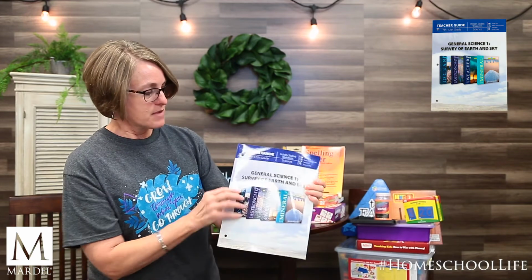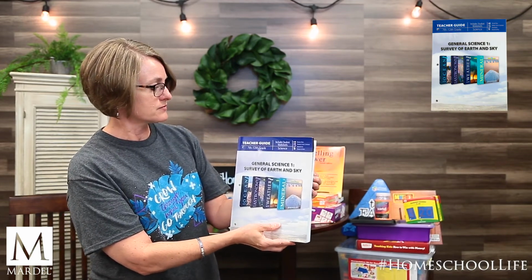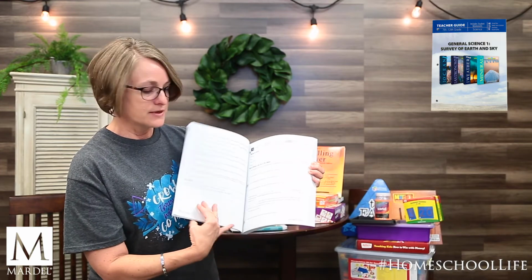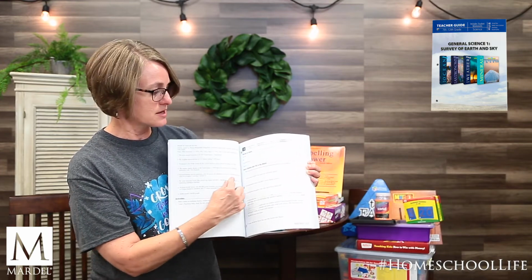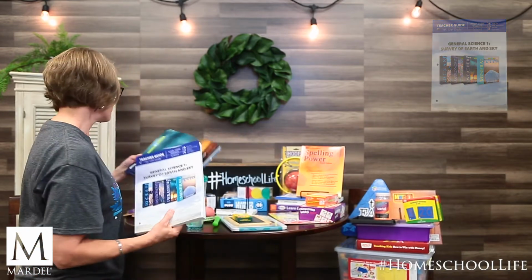And then they've got, this is a Master Books, and you use these 4 books together for this course. This is for 7th through 12th graders. And then after they read a short section in there, then they've got different activities that they do here. So that really helps them to retain what they have just read in that book.